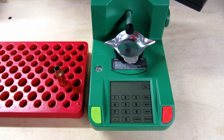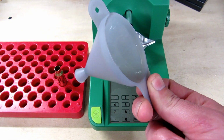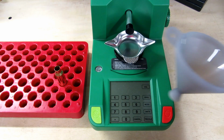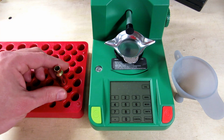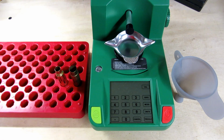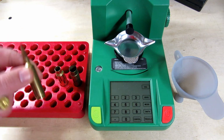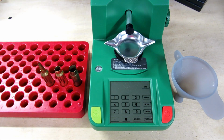One thing that we are pretty particular about when doing single stage hand loading is a Lyman funnel. This funnel is so much better than any other funnel out there. There are a lot of different funnels, depending on if you're using the 325, 458, let's see if I have an empty 6.5 sitting around. I have a loaded 6.5. You can see that the neck differences are all very different.